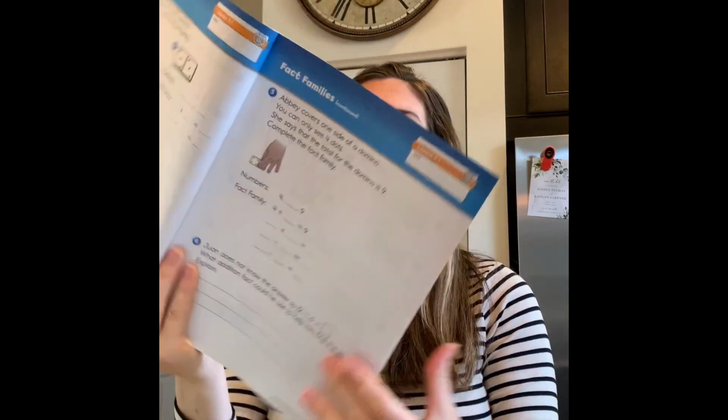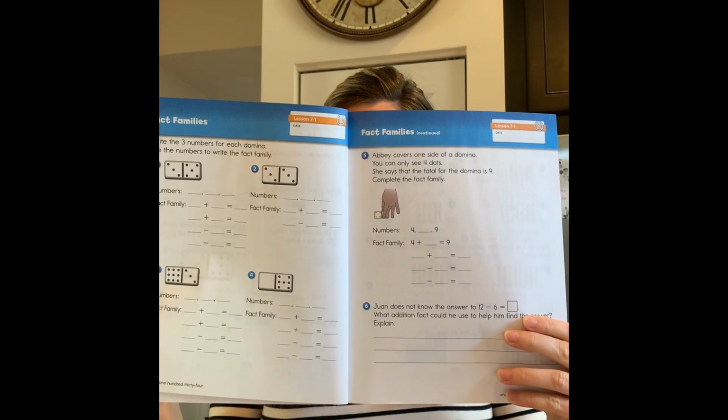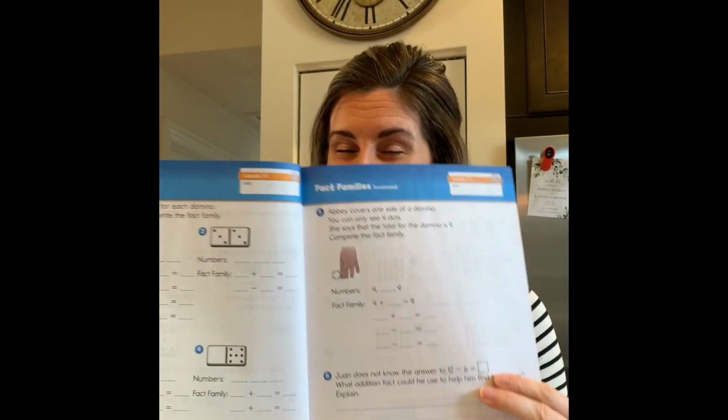Now, I told you we would be doing a page in our math journal. So will you please get out your math journal and open up to page 134. That's 134. And it's going to look like this. 134. I'll wait while you turn to that page.